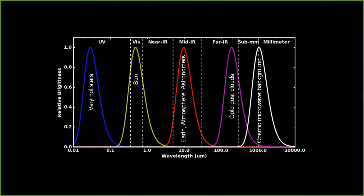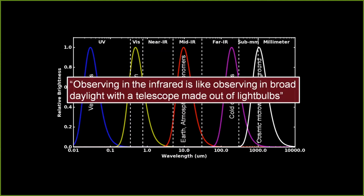And the Earth, the atmosphere, astronomers, your telescope, they all emit at mid-infrared wavelengths because we're all at 300 Kelvin, 20 degrees C, 68 Fahrenheit. That's where the bulk of the radiation is. So trying to observe in the infrared is like observing in broad daylight with a telescope made out of light bulbs, just because everything is glowing.